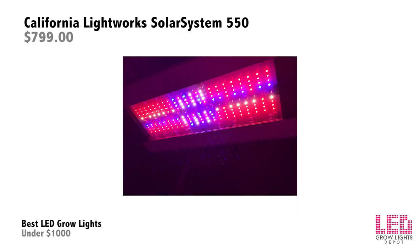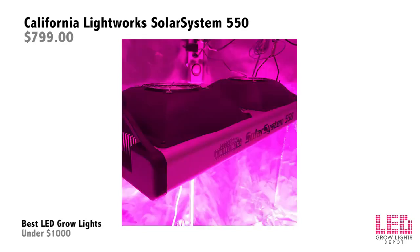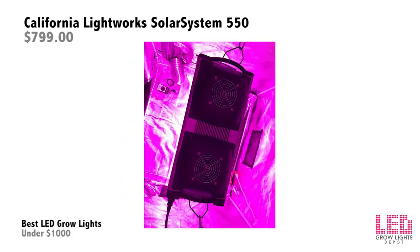The SS 550 will veg a 6x8 foot area or flower a 2x4 foot area. The efficiency of the unit is 1.55 micromoles per joule. Though this is not the most efficient grow light on the market, anything above 1.5 micromoles per joule is considered very efficient. The SS 550 is 18.5 inches by 8 inches and it weighs 13 pounds.